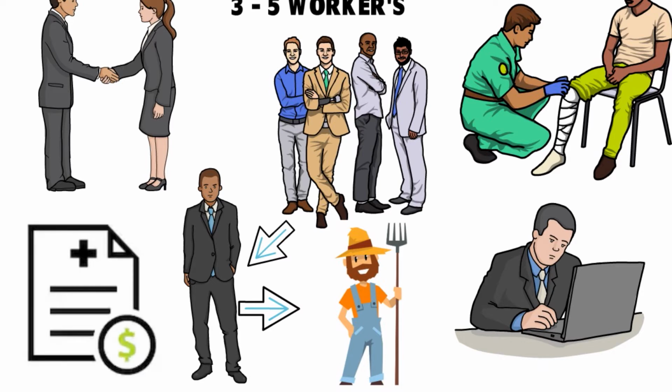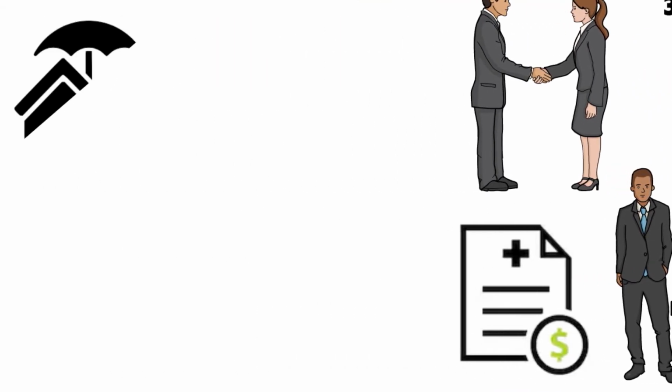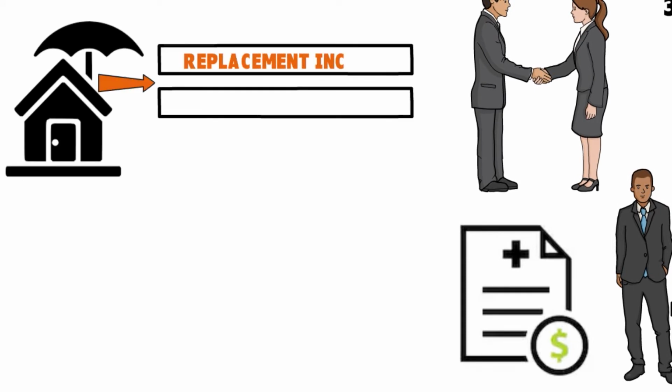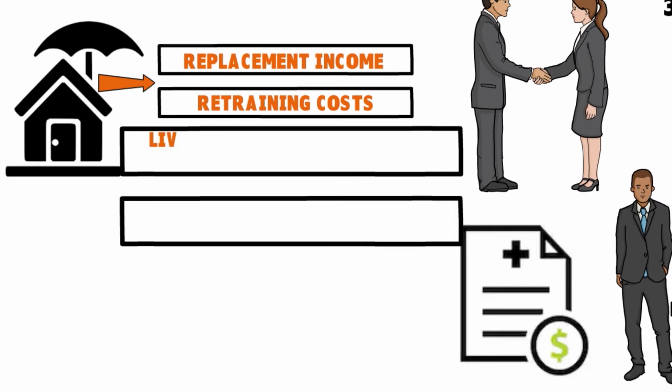So in addition to medical expenses, workers' comp insurance may cover related expenses such as replacement income. We've already talked about that. So replacement income, something happens, the injured staff member is paid partially. So if they were making $10,000 a month before, they might be getting $6,000 or $7,000 from the insurance company. So you have retraining costs. The policy covers the cost to retrain that employee and reinsert him or her into the workforce.